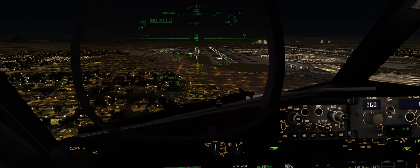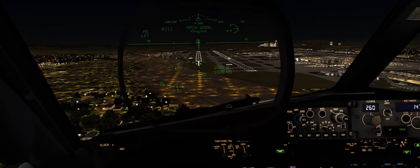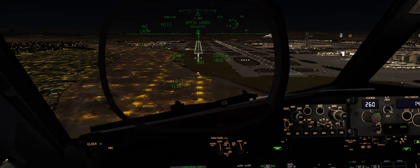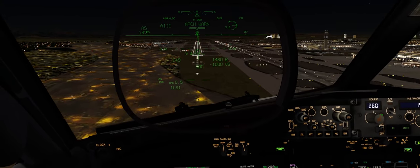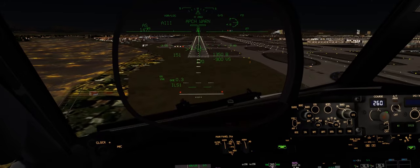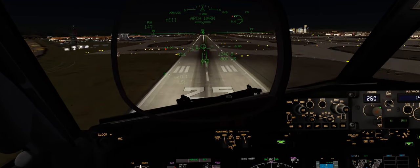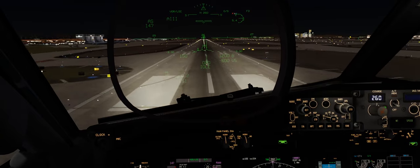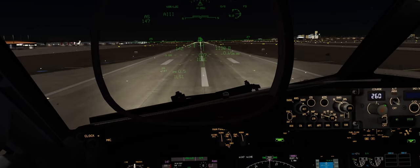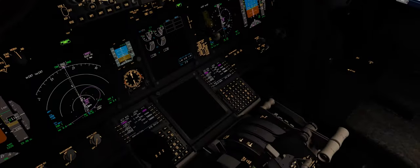Approach, Skyward 3152, 9400, 25 left. Skyward 3152, Phoenix approach. Flight 2131, maintain 190 knots or greater. American 441, contact approach 120.4, good night. 120.4, American 441. Phoenix approach, Southwest 315, with you descending through 5,100. Speed brake up. Reverse is normal.